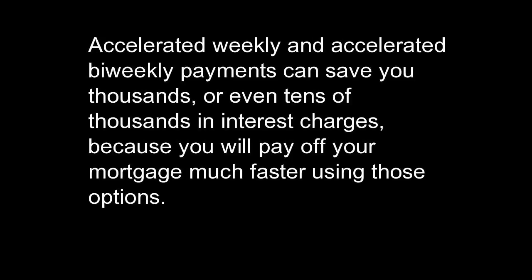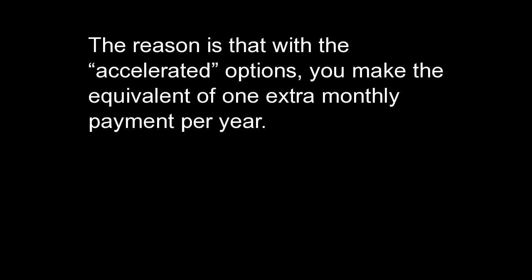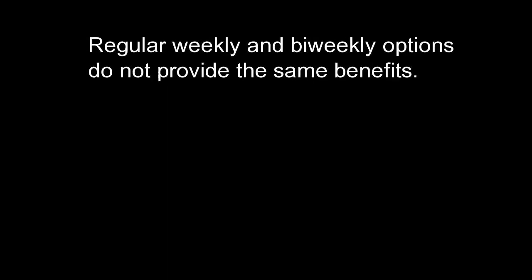Accelerated payment options. Accelerated weekly and accelerated bi-weekly payments can save you thousands, or even tens of thousands in interest charges, because you will pay off your mortgage much faster using those options. The reason is that with the accelerated options, you make the equivalent of one extra monthly payment per year. Regular weekly and bi-weekly options do not provide the same benefits.